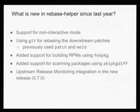What was changed next was that at the beginning we used the patch command together with meld. And after some time we realized that patch is not useful. Many packages use different mechanisms and we saw that, okay, we are using Git. Why should we not use the git rebase command? It works for us well and better than patch. And we did it.